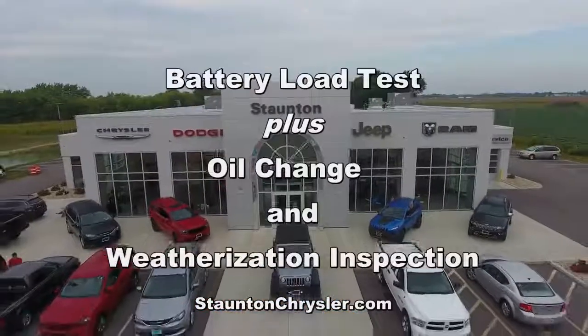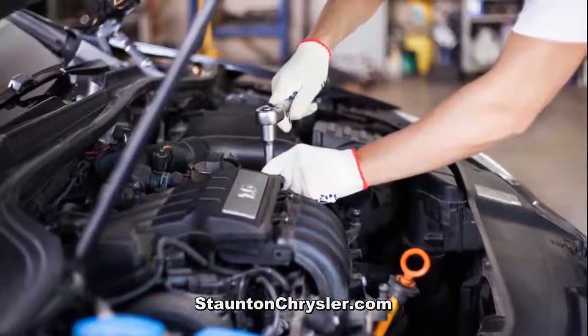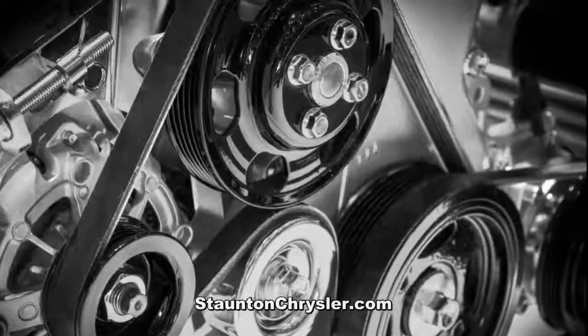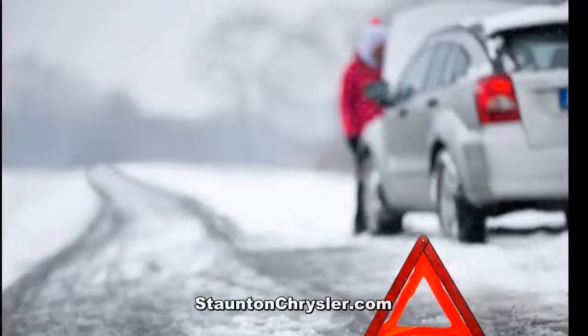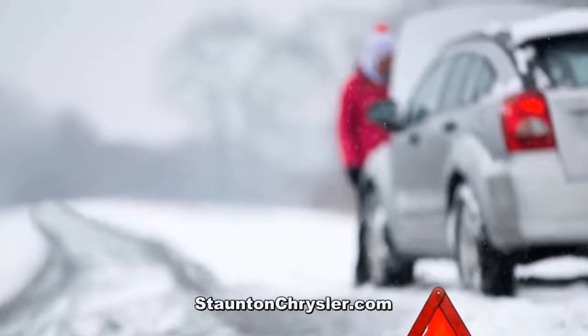Now is a great time to check your car battery to make sure it's ready for winter driving. Colder temps decrease battery power. With all the electrical components and multiple computers in today's vehicles, your battery is extremely important. We will perform a battery load test to ensure your battery is performing at significant cold cranking amps so that you are not stranded on the cold days ahead.